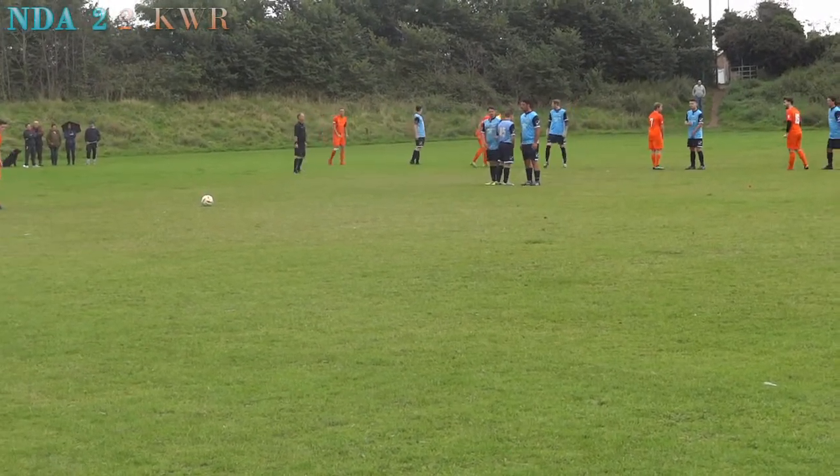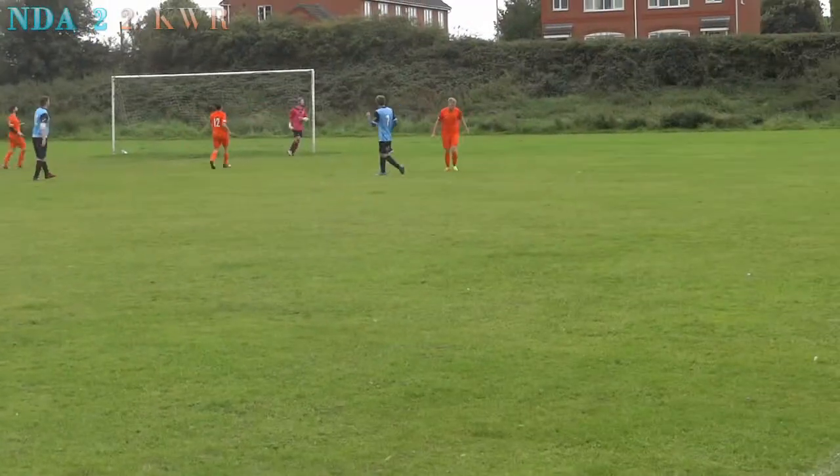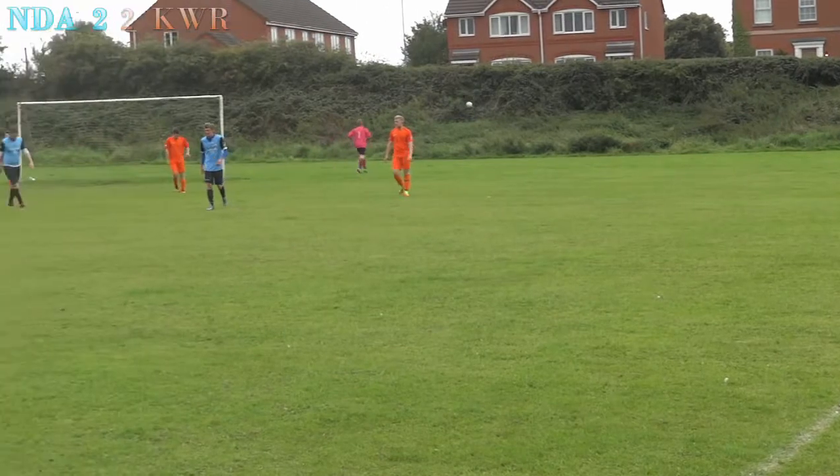Here is that free kick, and let's talk about how Jack is not being very manly and facing the opposite way, as the free kick goes high and wide. Poor effort.